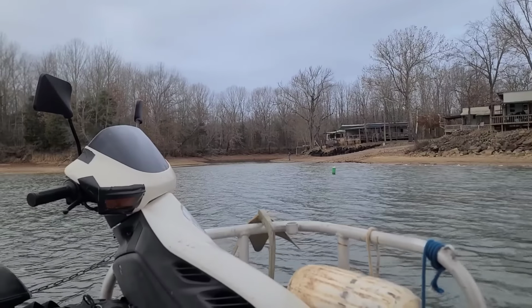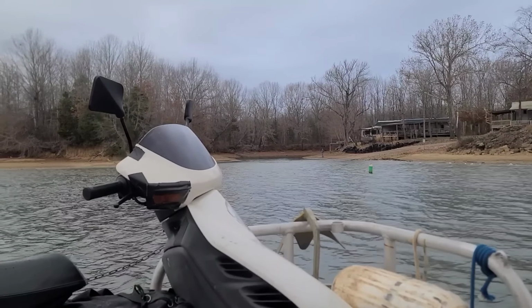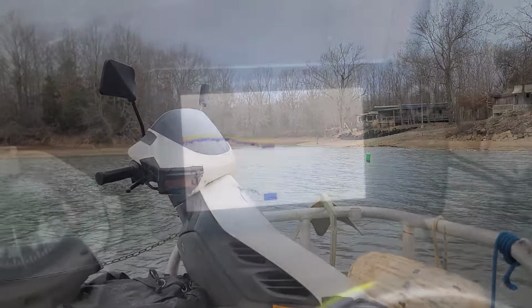Okay guys, we're gonna try and slip into this narrow little channel into this creek here and visit with a fella who has a shanty boat. Stay tuned.